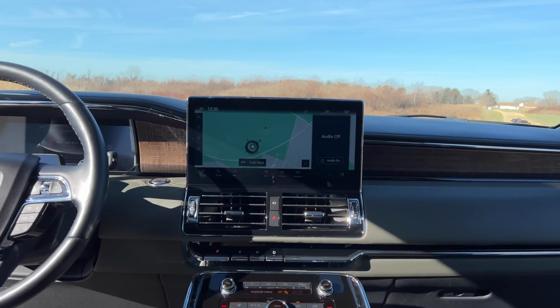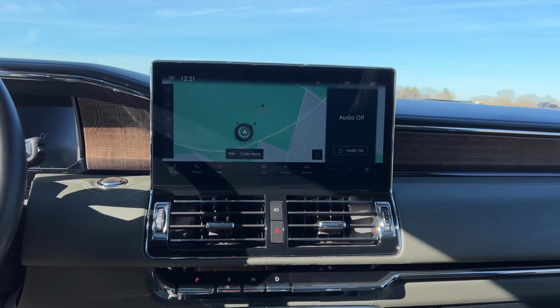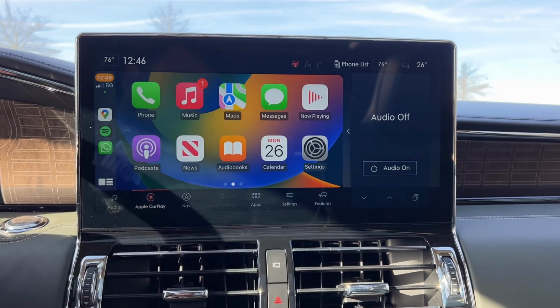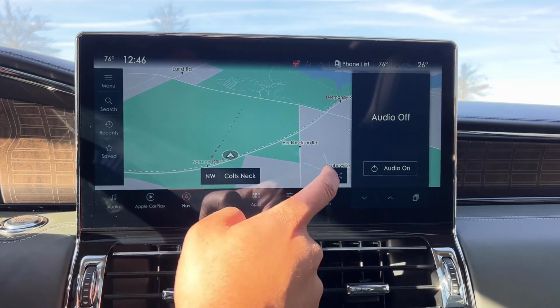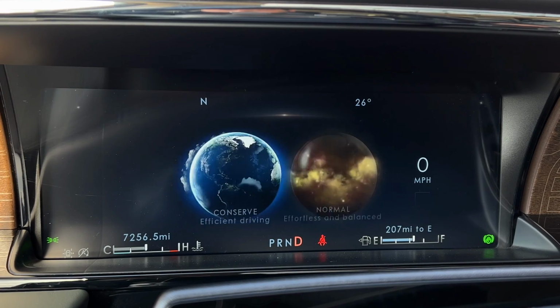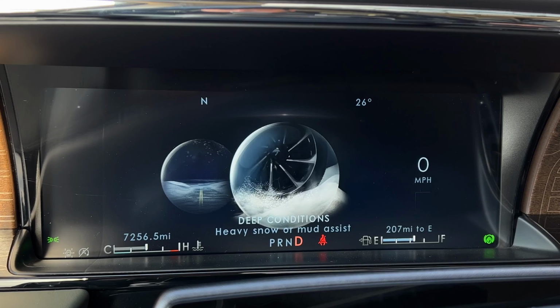As for tech, you're working with this massive 13.2-inch tablet display that has the Sync 4 infotainment system. It's pretty straightforward and nothing too complicated. Of course, you get wireless Apple CarPlay and wireless Android Auto. You also get a native navigation system if you're one of the 2 people out there that still uses the native navigation system from a car company. The gauge cluster here is pretty solid, nothing too fancy in terms of a full screen map view or anything like that, but you do have some nice animations when you switch through drive modes, and yeah, that's about it.